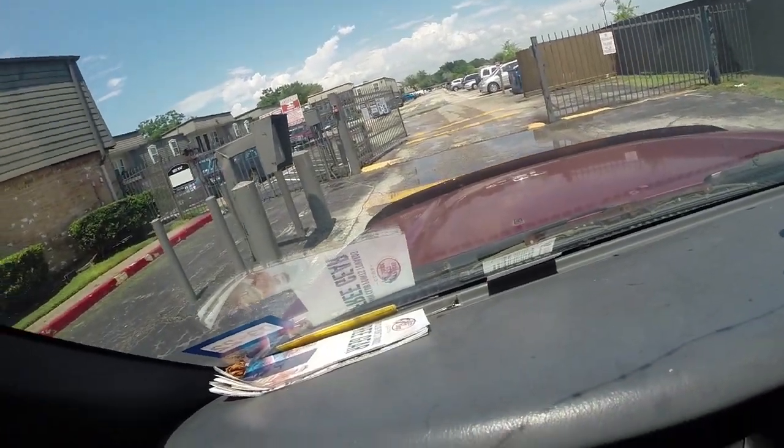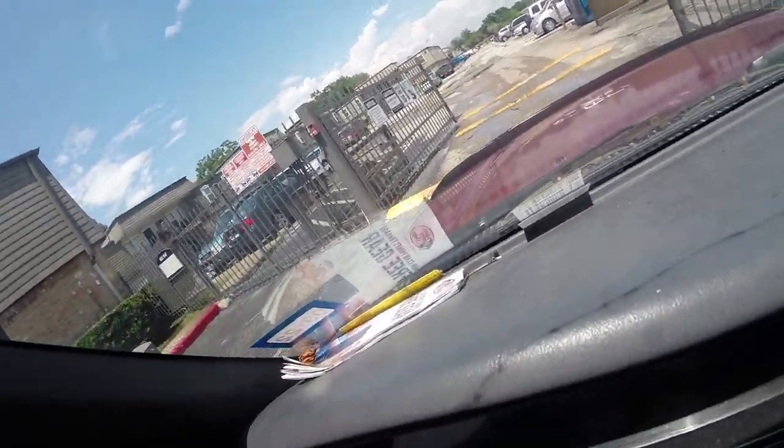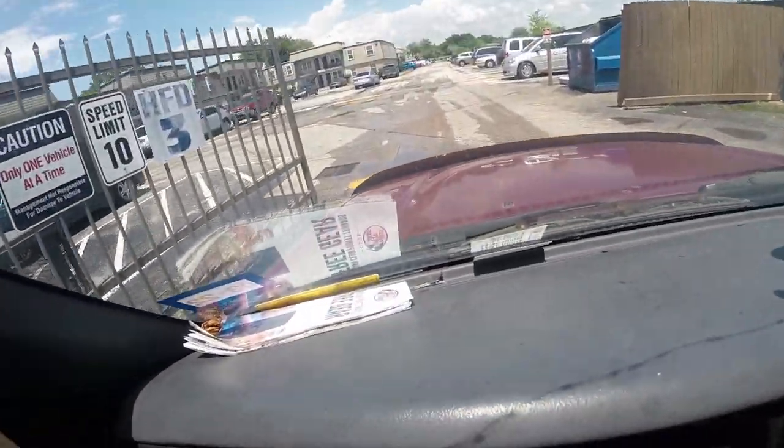Gotta love 610. It's always backed up, always traffic, 24 hours a day. All right, why do you need this many speed bumps? Oh my God, that was a big speed bump. Why do you need this many speed bumps? Oh my gosh. Who did this? Whose idea was that, to put like 7 speed bumps in a row?